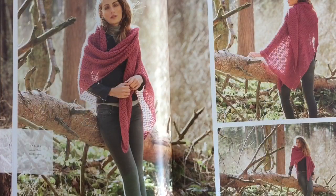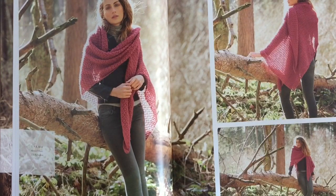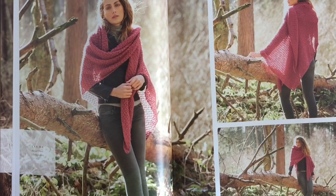The Tarma shawl is an all over lace design. You start at the long edge. This is a big cast on, 2,440 stitches, and then it decreases down to the point. That's a great way to do it because you get the big long rows over with at the beginning, and because they're getting smaller and smaller, it keeps you going to get you through to the end.